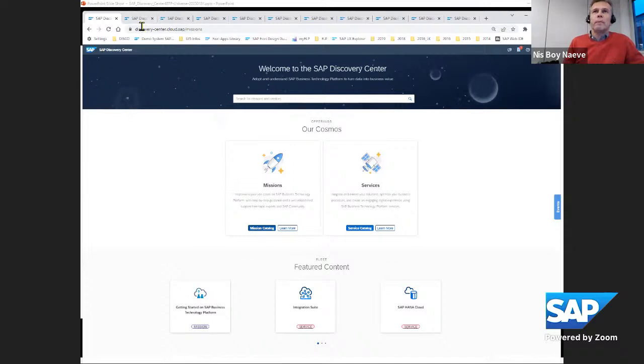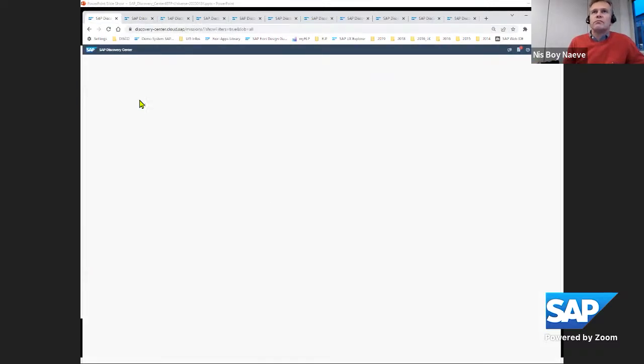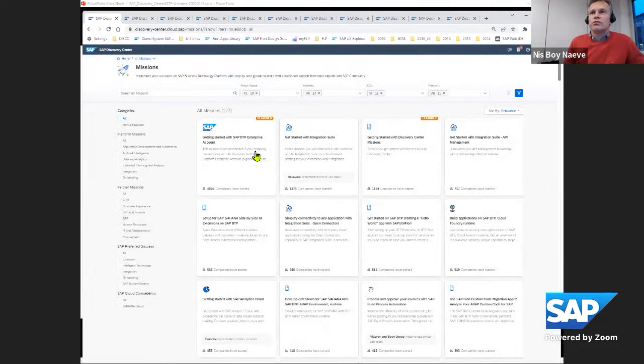we will actually see a long list of missions. Sorry, I prepared that a bit too long ago, so it took a while until the screen was refreshed. But now we currently have 177 missions available. And I will, of course, go closer to the missions, but how do you find the right mission?